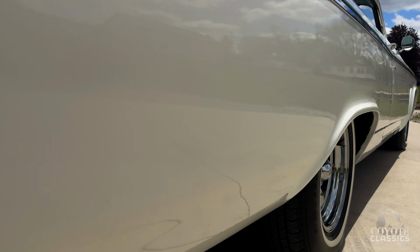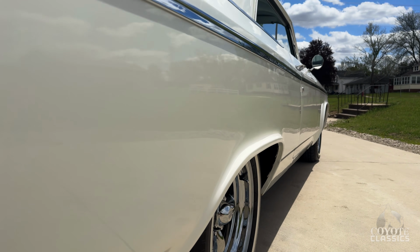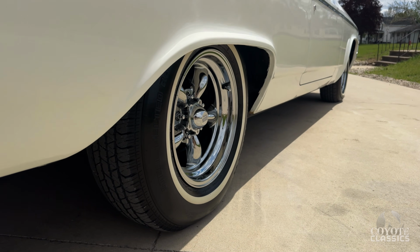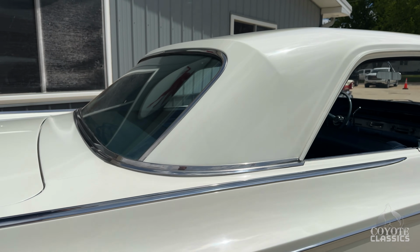Body is real nice and straight and up and down the sides. And you can check out the undercarriage pictures on the site, coyoteclassics.com. If you go to the comment section of this video, I'll have a link that'll take you directly to those pictures. Impressive undercarriage. I mean, really, really nice, clean, original.